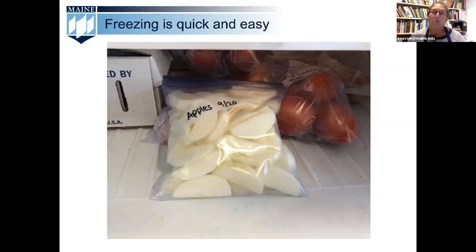Apples would need to be sliced first and then blanched and frozen. And then once they're frozen, they're ready to use in any of your baking projects. You can also very easily freeze applesauce instead of canning it.